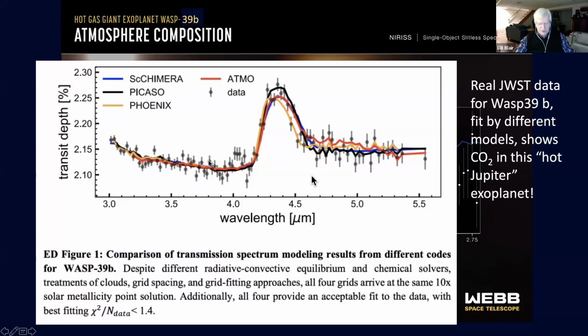Very difficult observation, very time consuming. The observations have to be timed just right to catch the planet as it's going in front of the star. And you have to do that multiple times to build up enough signal to noise to make this kind of a measurement. But here's one that they've already done, and they'll do more, of course, as time goes on. And we'll get statistics on a number of different kinds of planets. Okay.